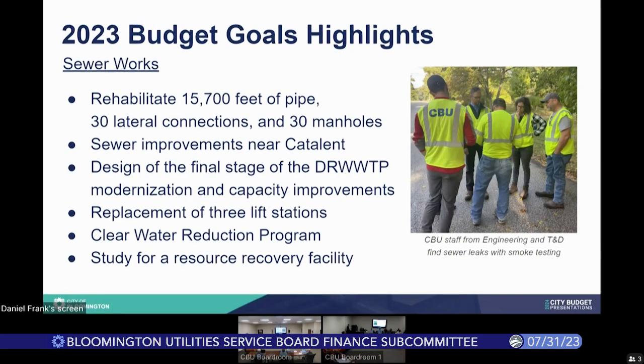In the sewer works, we're planning to rehabilitate 15,700 feet of pipe, 30 lateral connections, and 30 manholes. We're working on the sewer improvements near Catalent. That's a grant-funded project from the state. We are designing the final stage of the Dillman Road modernization and capacity improvements. We are hoping to be re-rated to 20 million gallons per day by IDEM. At this point, our consultants have told us that we really don't have much more to do to get to 20 million gallons per day, so that project may be a little bit smaller than we originally anticipated it would be.